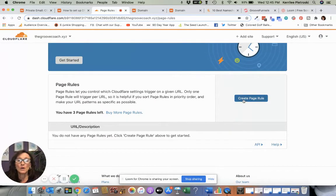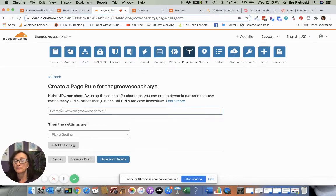So you're going to want to make sure that you have all your traffic going to the SSL certificate. You want it to go to https dot whatever your website is. If it goes to HTTP, it's not the secure site. So you want to make sure that regardless of what people type into their URL, they're going to the secure site. So you're going to put in your website here. So I've got thegroovecoach.xyz. Here's the key. You're going to put in this / with the asterisk. That means no matter what they type in, this / asterisk is the catch-all. It's going to catch it all, regardless of what they put in.